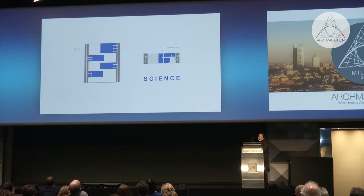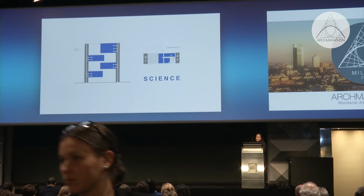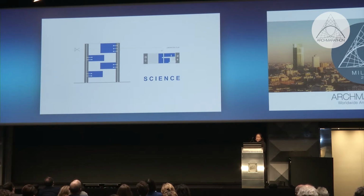So in designing this building, one important aspect to us is the integration of science and humanities. For science, we wanted to design a building which is functional and efficient and flexible. In this campus, we have observed that many of the existing laboratory buildings have many retrofit pipes and ducts chaotically organized on the outside of the building, on the facade of the building.